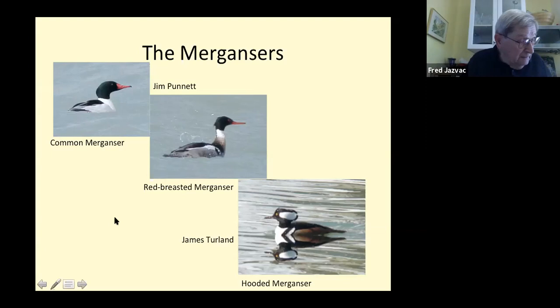The purpose of lumping them is this: as a rookie birder, you're going to go to your field guide and look for a specific bird. But as a more experienced birder, you're going to put them in a category and say, well, that's a merganser. How do I know it's a merganser? Well, look, they all have this thin, narrow bill, and this thin, narrow bill makes them distinct from all of the other birds. In addition to that, they have scalloped edges so that they can grab fish. Their predominant diet is fish.